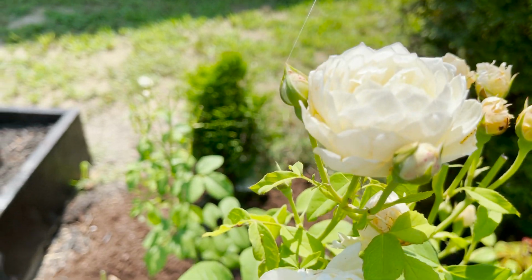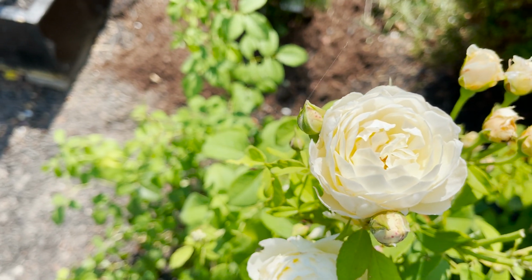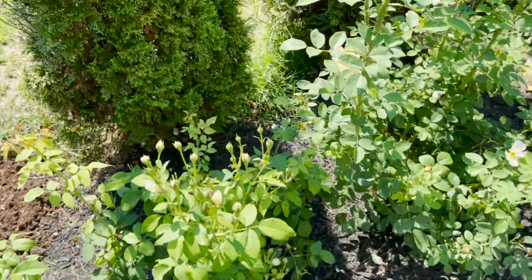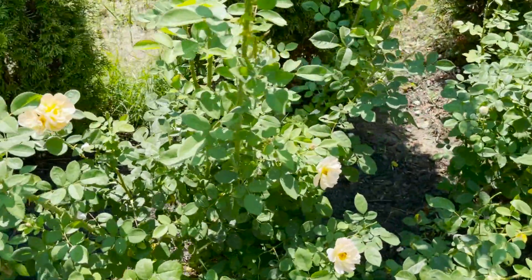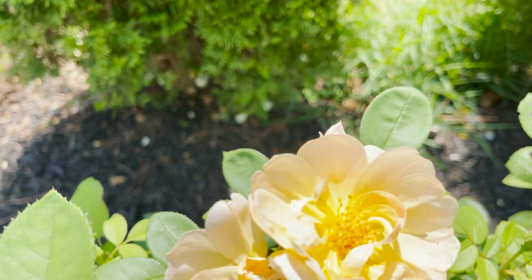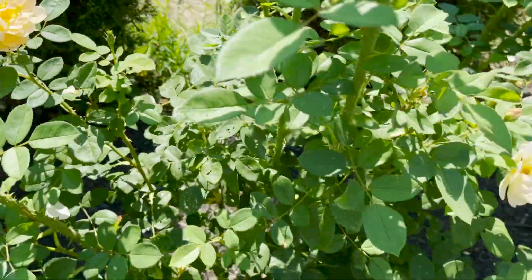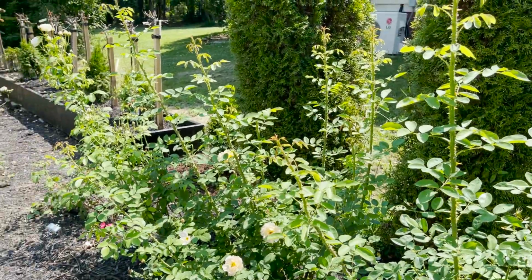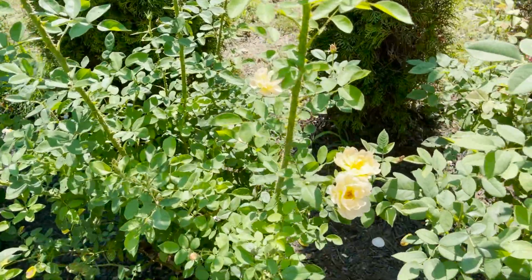But this is Windermere, and it is a very light color in the same family for me as Vanessa Bell. A lot of blooms getting ready to pop on this baby. Lark Ascending is in the same color family as Lady of Shalott, but it has a more open bloom on her. I've got a lot of blooms in here. You see, I've got a lot of new growth that I'm not ready to cut back. I want to kind of let her do her thing for a little bit.